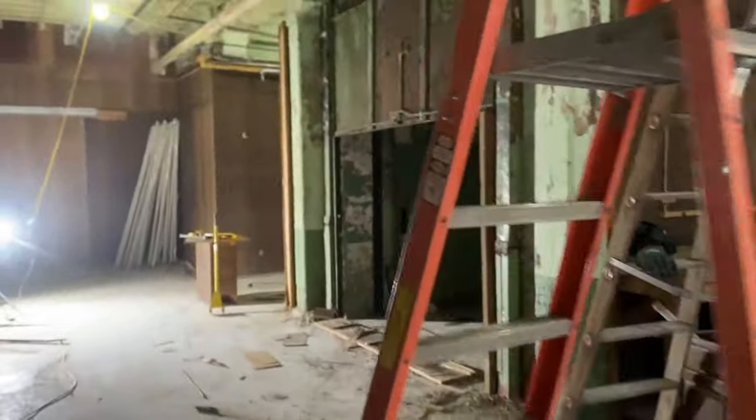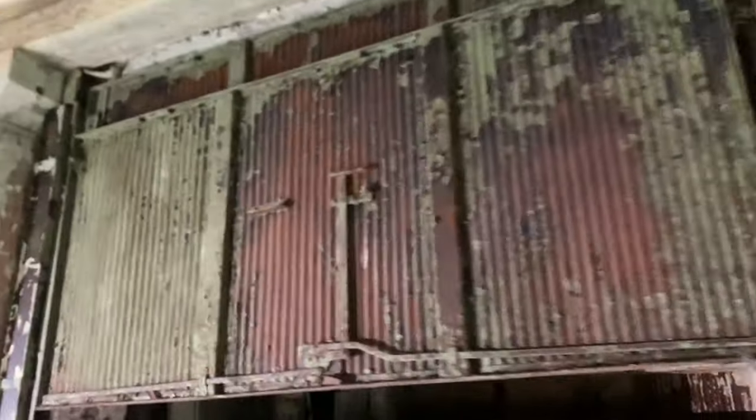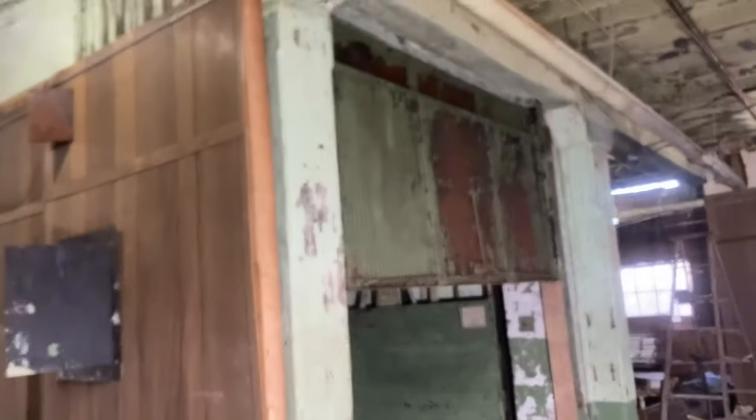Okay, so we got the front exposed and it looks pretty awesome. There's one problem: one of the chains that comes down in this chain guard here has broken, so that'll have to be pulled off and fixed somehow. But that looks so much better than that ugly paneling.